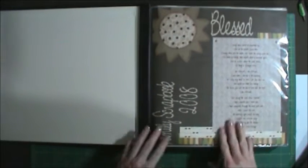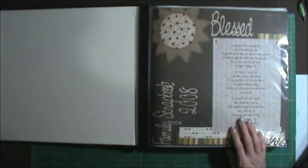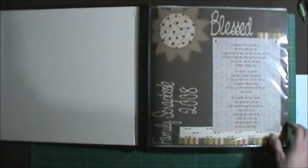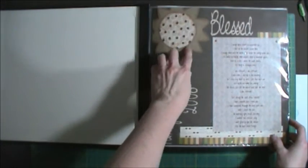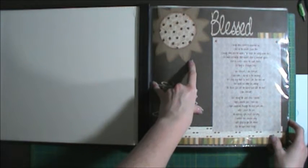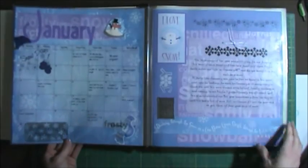So this is 2008. Some light, that's a little bit better. So I just did a title page like I usually do. And this is a song, and the name of the song was Blessed. This I cut out of, I think I cut it out of Walk in My Garden, and then this paper was some paper that Wendy had got me.